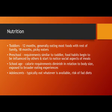Preschool requirements are very similar to that of the toddler. Food habits are going to begin to be influenced by others, where the toddler is probably going to be just rejecting things, saying, no, I don't want this, I don't want that, and the parents are probably fighting. With preschool, maybe you didn't give the preschool kids something that the adults are eating, and they say, well, I want that. You can't have it. It's an adult thing. Why not? I want it. So that's when they also start to notice the social aspects of meals during this time.